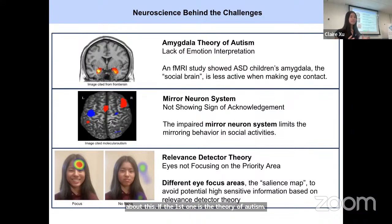Scientists have discovered that when neurodivergent individuals make eye contact, the fMRI shows that their amygdala is less activated. The amygdala is considered the social brain, meaning it doesn't really activate when someone makes eye contact with them, so they don't necessarily know to make eye contact with someone else, or that it's an important trait.